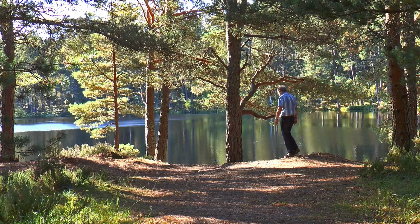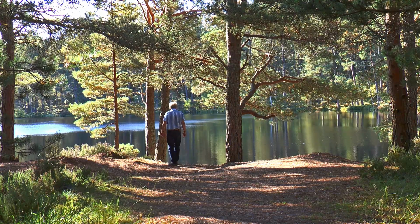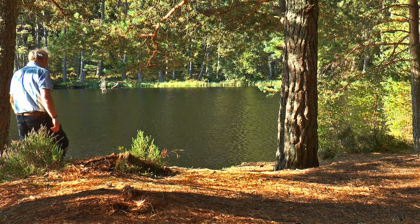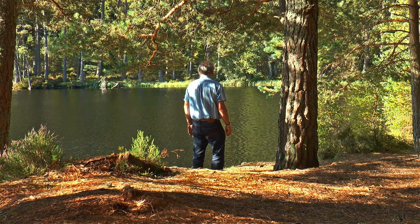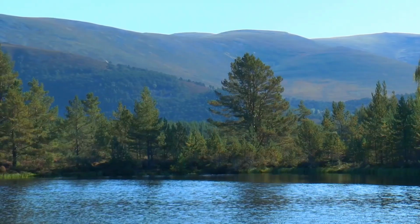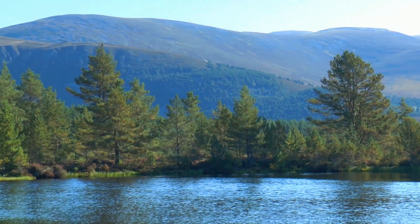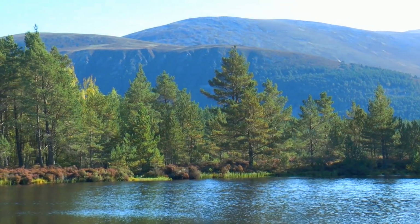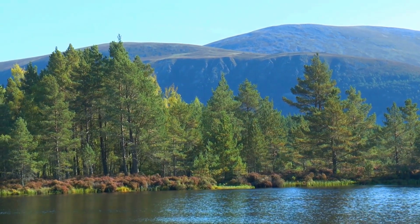About 10 miles south of Aviemore, I followed a side road into the Inshriach forest to visit a hidden little corner of Speyside. It was a magical place. This was the Uath Lochans. The view of this enchanting little lochan, surrounded by its fringe of old Scots pines, and dominated to the east by the wonderful backdrop of the Cairngorm Mountains, was absolutely stunning.